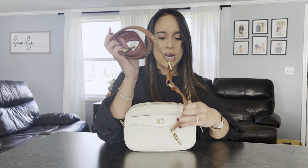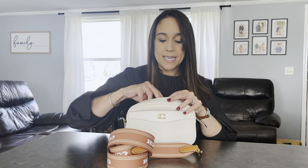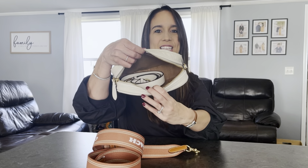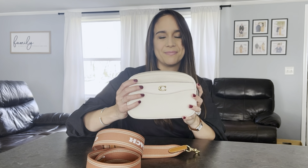I wear it with this strap, crossbody or shoulder, but it does come with the all leather strap. This is what the bag comes with. I was just scared of dye transfer on it if I wore it crossbody. So that's why I opted for the jacquard strap. But inside, she is just beautiful. She is lined in this really soft microfiber, and it also has the slip pocket in the front.